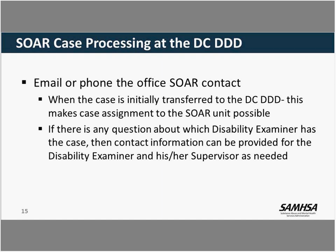If the case comes to our office here and it's already sent to an examiner, I can at least give the information for who has the case and the supervisor, so they know that it's a SOAR case and it needs to be given special attention. And that's actually all I have.